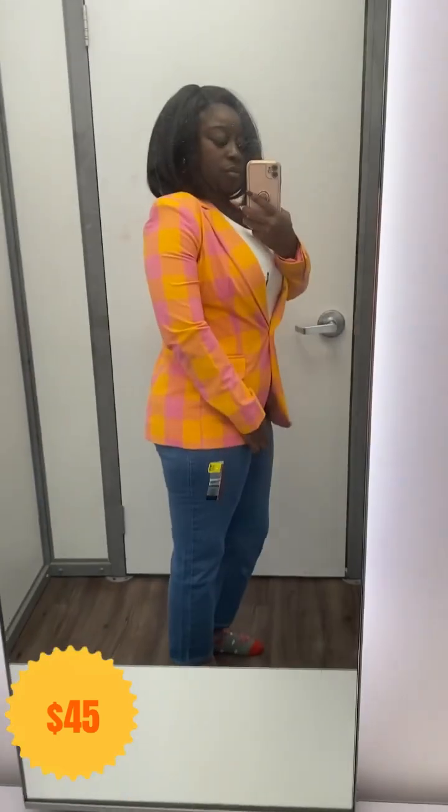I love it, love it, love it. It's from Free Assembly. I also got that same blazer in a checkered look. I'm not a really big fan of the checkered look, but I love these two colors together. The orange and pink just pop. Also $45 from Free Assembly.